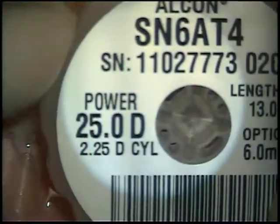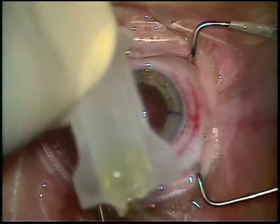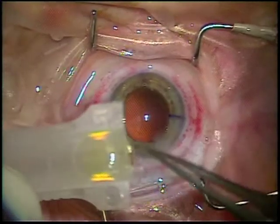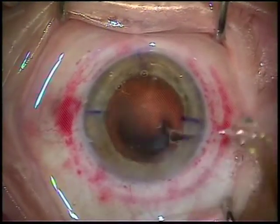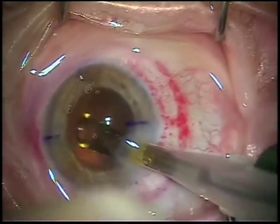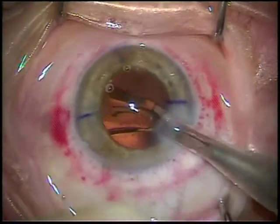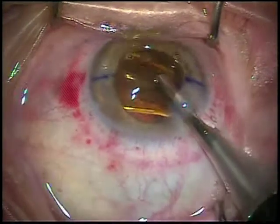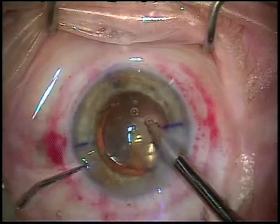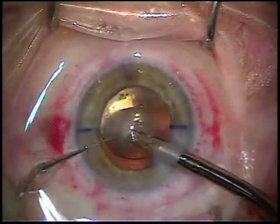This is the Alcon toric lens. You see it's a plus 25, so really a hyperopic eye, a small eye. Nevertheless, the procedure was of great ease. The lens is placed in the Monarch cartridge, and then we will place the cartridge easily through the 2.8 millimeter incision. I mentioned the length of the incision is 1.8 millimeters, and I'm torquing the lens here to start getting the orientation of the 170 degrees that we want to match on the cornea astigmatism.